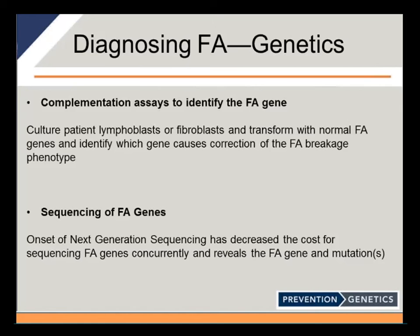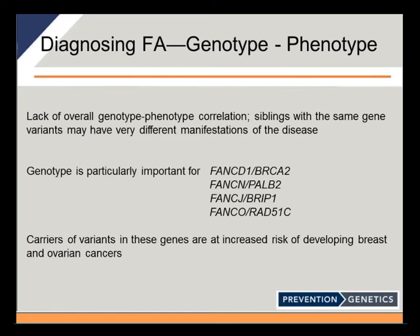So there's overall a lack of a genotype-phenotype correlation in Fanconi anemia. Siblings with the same gene variants may have very different manifestations of the disease. Approximately 50% of individuals have no skeletal anomalies or no other very noticeable physical anomaly. So there may be siblings who are affected who don't know that they have Fanconi anemia until another sibling or somebody else in the family is diagnosed.